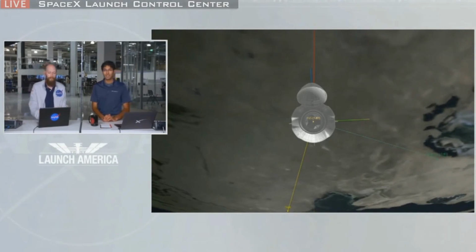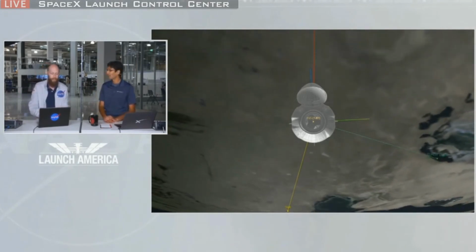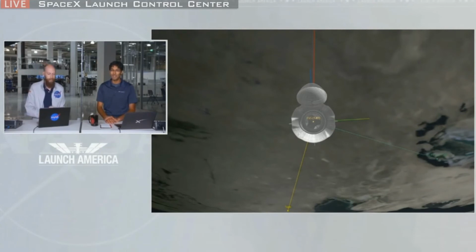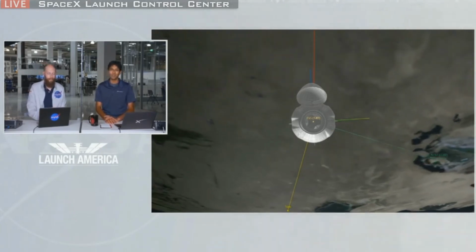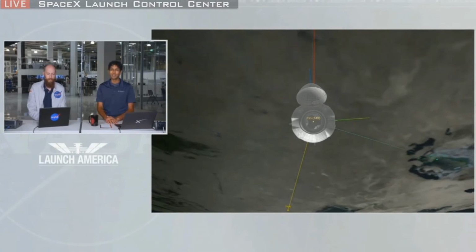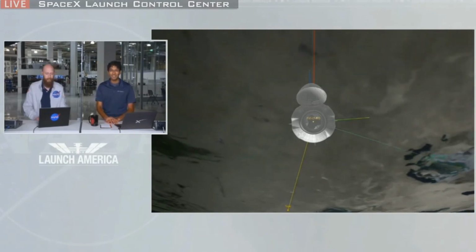Yeah, right now Dragon is in a pointing mode that has it and its variety of guidance and navigation control sensors pointed directly at the station. Earlier on in the webcast, we actually got a few glimpses, I think, thermal images of the International Space Station. So we had a cool side-by-side of the space station and Dragon next to each other, views relative to each other. So those sensors are pointed at the station right now.